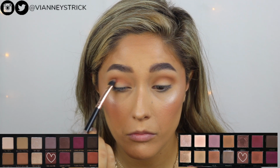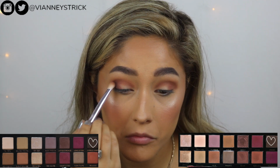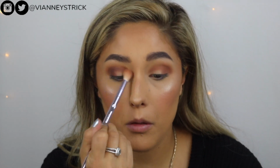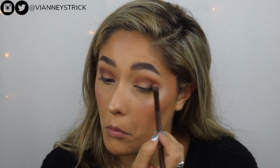Then I'm going to go into the more red shades. It's going to be Red Ochre, and on the other palette it's the shade Rain. I'm just deepening up the crease, making it a little bit more warm. So far everything's good, except the Bad Habit palette is just a little bit harder to build. Now I'm taking Cypress Umber from Anastasia, and I'm putting it in the outer corner just to smoke it out. And I'll be doing the same thing with the shade Grand from the other palette. Like I said, it takes a little bit longer to build up, but at the end of the day, it does build up to the same intensity. It just takes a couple more times.